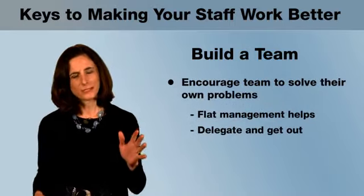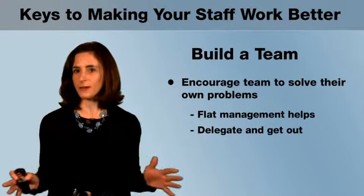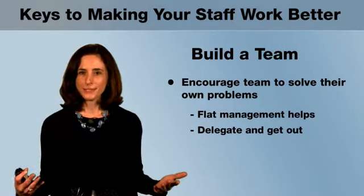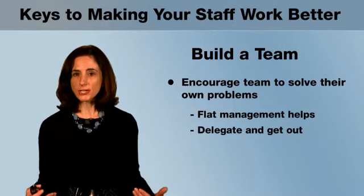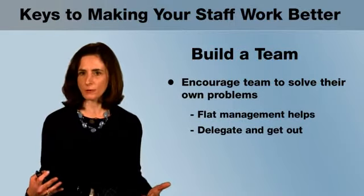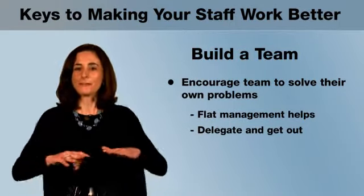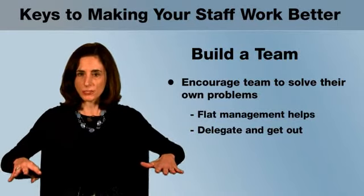Here's a second big tip in terms of how to build teamwork among your staff and reduce the kind of headaches that come to you. In too many practices, the physician ends up solving too many staff problems. Now, one key to getting out of that mix is having a flatter management structure.